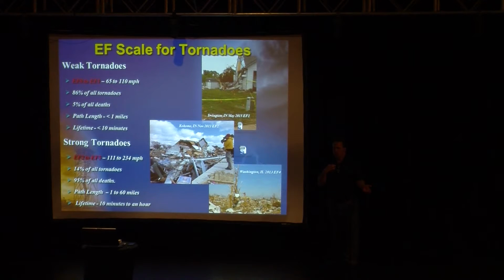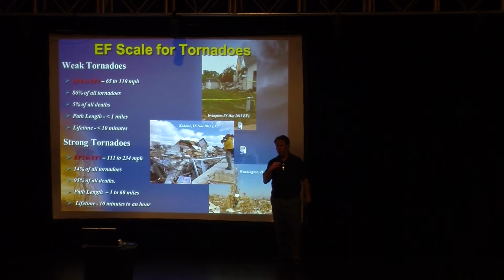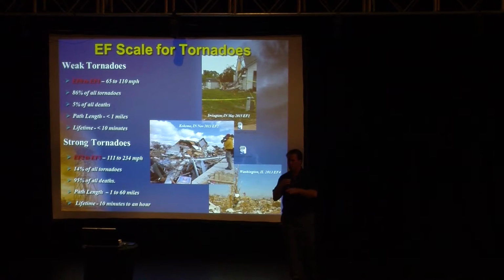These tend to be larger and longer lived, and with the stronger winds and bigger size, they're throwing a lot more stuff around, increasing the likelihood that people are going to be hit by flying debris and die. If we further subdivide this down to just the violent tornadoes, the EF4s and 5s, which destroy homes, those only account for 2% of all tornadoes, 70% of all tornado fatalities. So by far the majority of people who are killed within tornadoes are killed within the rarest of tornadoes.